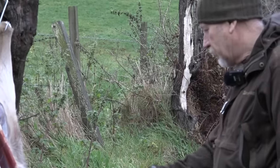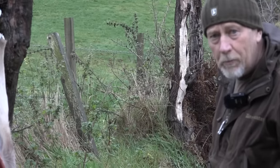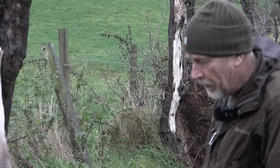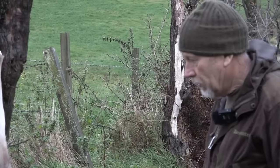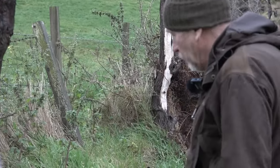Shouldn't be a lot of shot damage on the lungs, so I'll be able to examine those. Sometimes shot damage causes a problem on that part of the examination, but as long as you've checked the primary lymph nodes and they're all okay, then you can eliminate TB. Kidney's really good order.